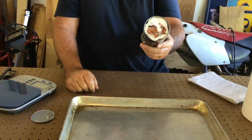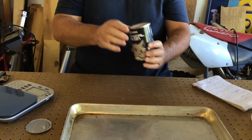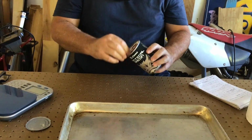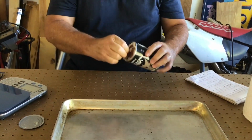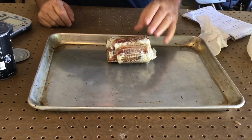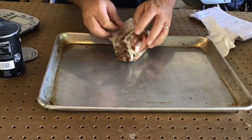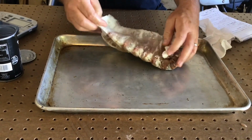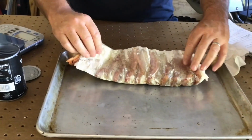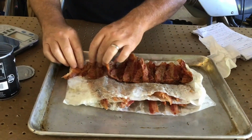You can see this is bacon that's wrapped up in a paper wrapping. It smells very good. It smells like bacon. And let's go ahead and get this pulled out of the can here and see what we've got. But I thought it would be interesting for us to actually do a count on how much bacon we're getting in this can, and then go from there with how much bacon you get in a typical store-bought package. And we'll kind of do some rough math and see how that all equates out.